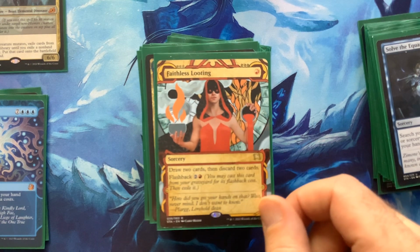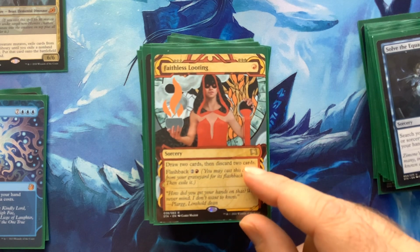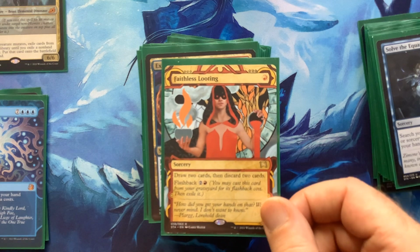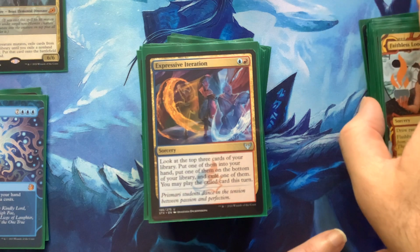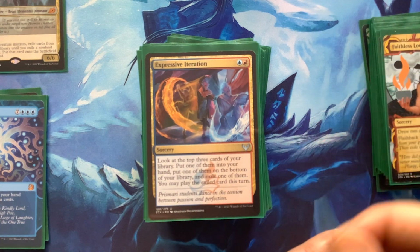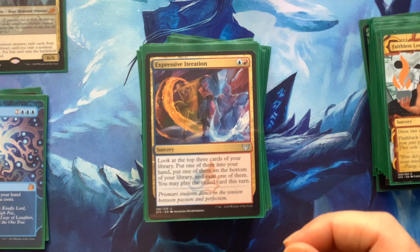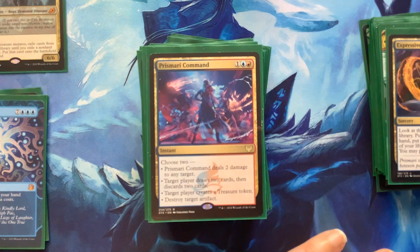Faithless Looting. This card is going to be that nice one that's going to be able to exchange cards in your hand into your graveyard. Just kind of gives you some looks at things. Really good with our Mizzet's Masteries. Just kind of keeps the gasoline flowing. Expressive Iteration, just value palooza. Look at some cards from the top. 3 cards, 1 to play for that turn, 1 into your hand. Fantastic.